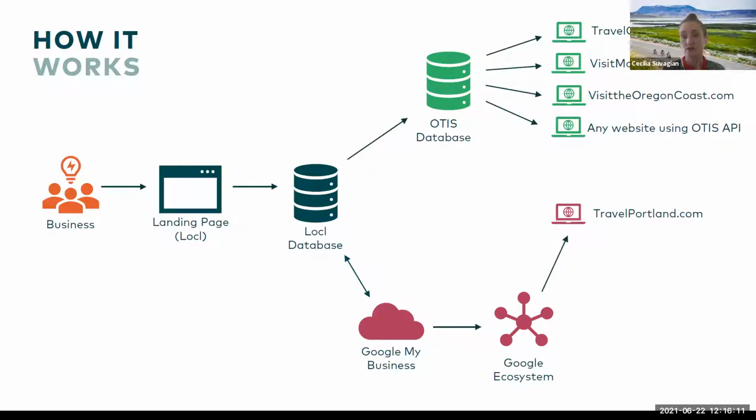So when you make your update in Locl, you have it correct in Google search, in Google Maps, you have it correct on Travel Oregon's website, and then on partner websites. And what's more is for any websites that are pulling directly from Google's API, like Travel Portland does, your changes also get to them.